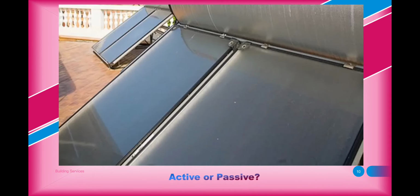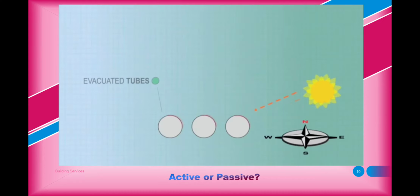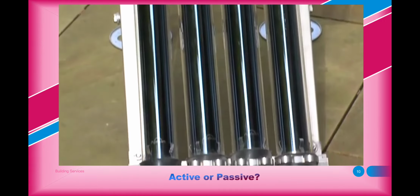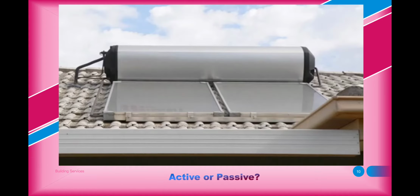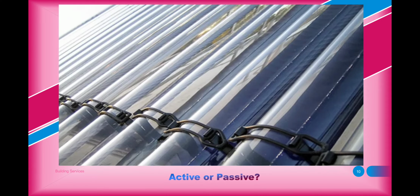There are two collector types to choose from: flat plate and evacuated tubes. Evacuated tubes have the advantage of receiving perpendicular radiation for a greater part of the day. This, combined with their vacuum insulation, means good winter performance. Flat plate collectors, particularly if purchased as part of a closed couple system, can be more affordable than evacuated tube collectors. However, the prices of evacuated tubes has fallen in recent years.